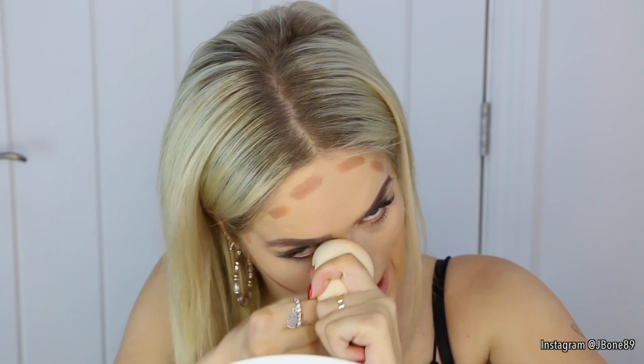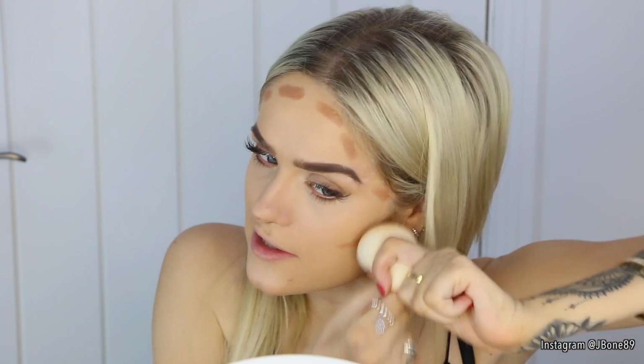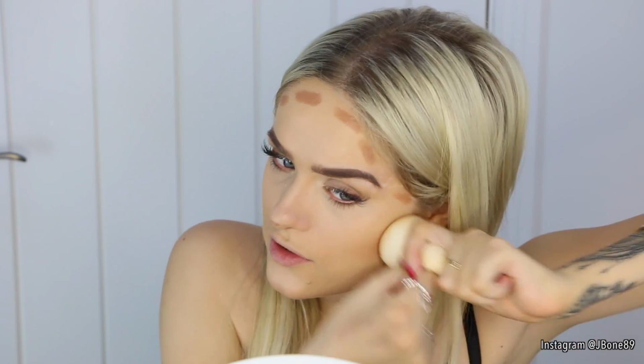Just pressing this into the skin as usual. Okay, now I've done the concealer. Now I'm going to blend in the contour, again with this damp beauty blender. Don't need to change it, it's fine to use the same one. And I love this contour, it's really good.